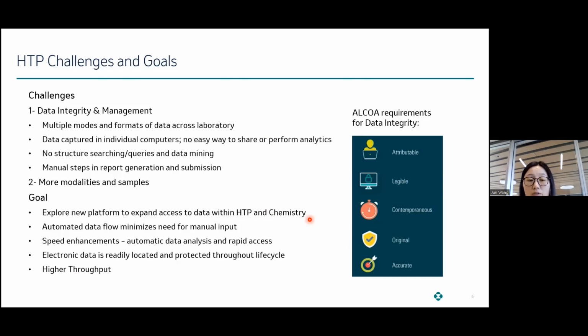Also, it's hard to do structure searching or data mining because the data are not together. Also, there are many manual steps when we do our report generation, or even for chemists to submit their samples. And secondly, we are supporting so many modalities and samples, so it could be hard to achieve a higher throughput.